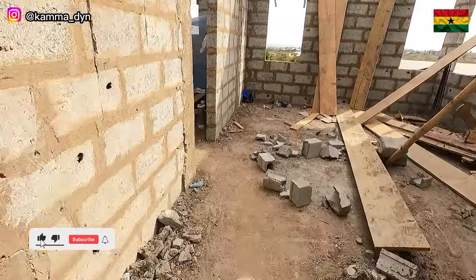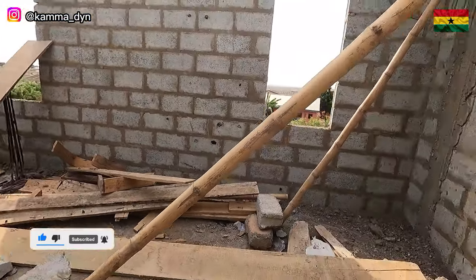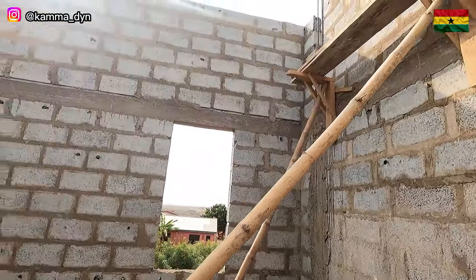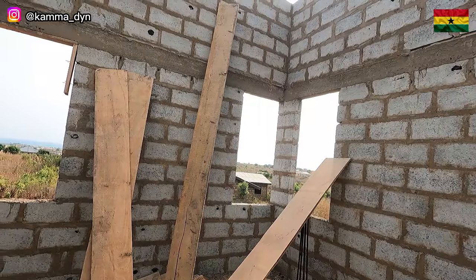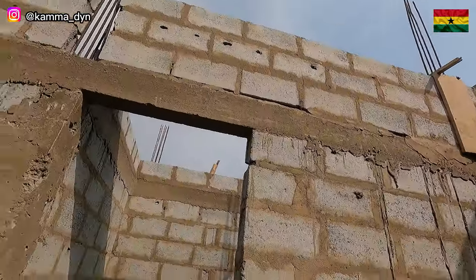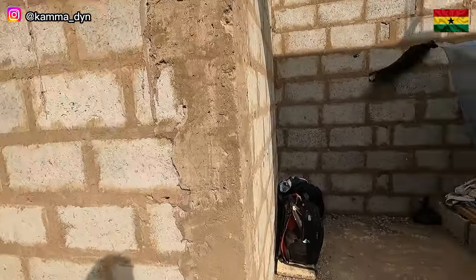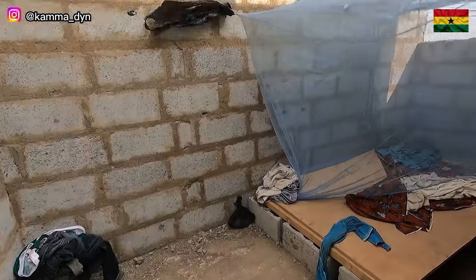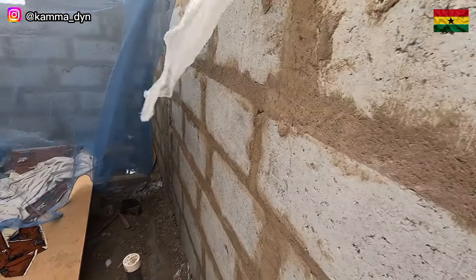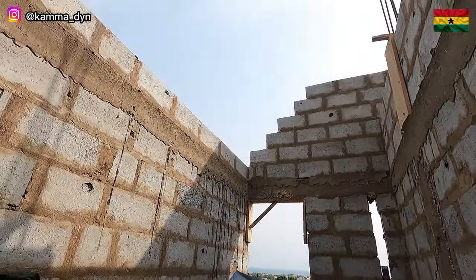When you go straight, this is one bedroom at the top. Yes, this is one bedroom at the top. And this is the washroom for this particular bedroom.